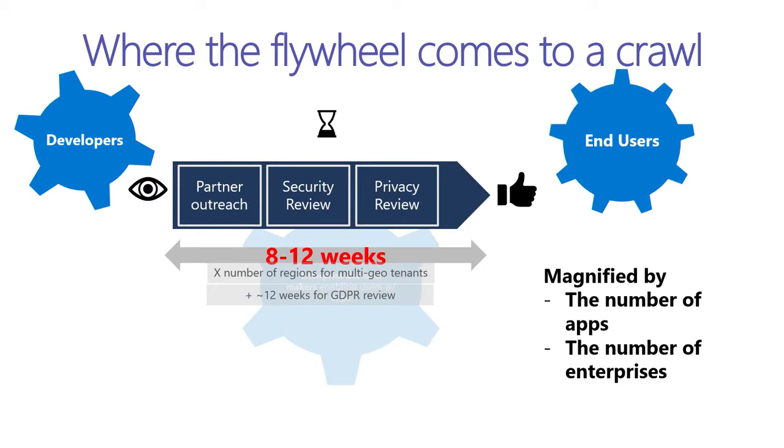in their organizations. So specifically, we actually quantified some of this. So the developers, there's usually an outreach to the partner, to the developer. There's a security review and a privacy review. And all told, that can take something like 8 to 12 weeks before IT will approve something for use for end users. And if there's multiple regions to be considered, that adds to the list. And sometimes, if it requires GDPR review, then that can take even longer, because it requires specialists who've got a lot of other things to do besides just the review for a particular app.